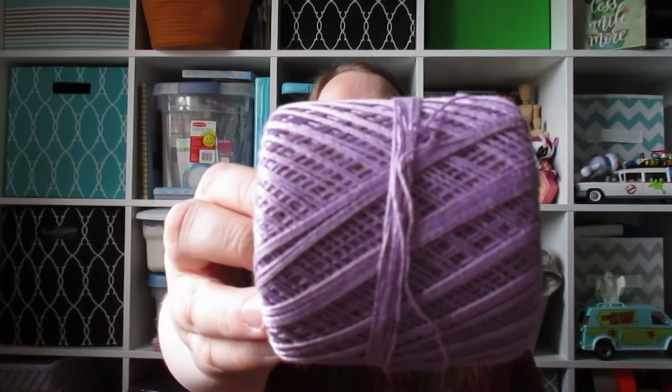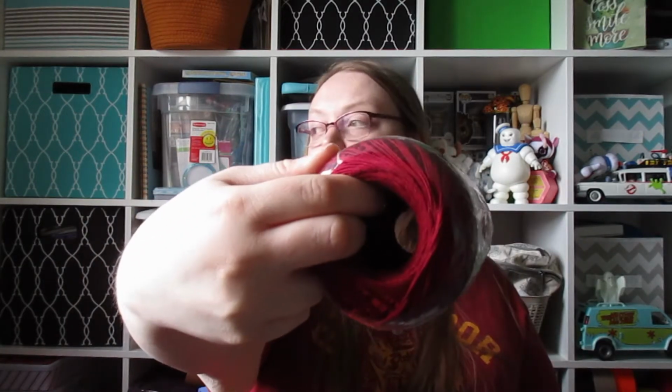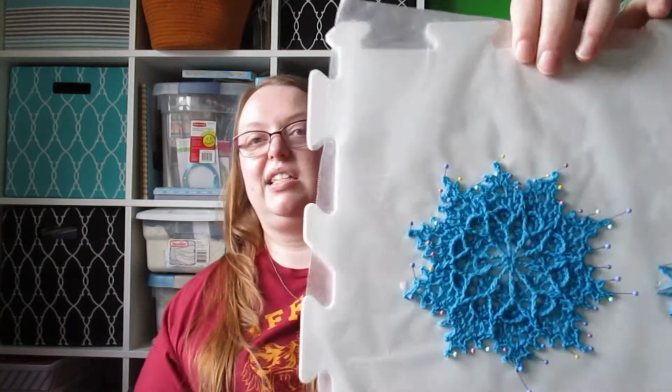and I do plan to maybe do one in this color for myself, and maybe use some of this red crochet cotton for another one. I do have an idea for it. I'm not sure if I'll be able to execute it or not, but I kind of want to make it look like it has snow on it, so we'll see. But for now, this is complete.